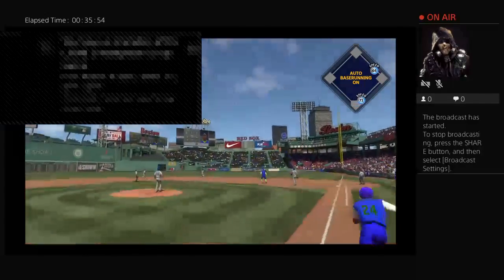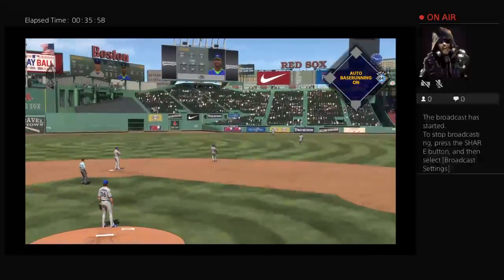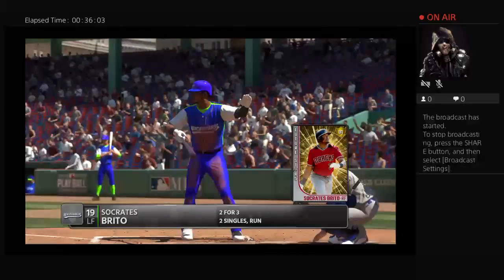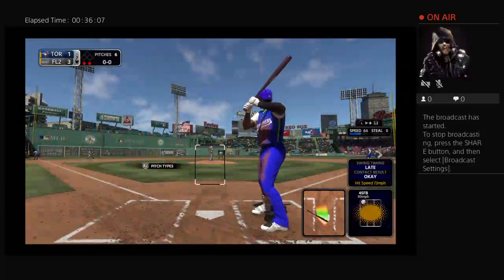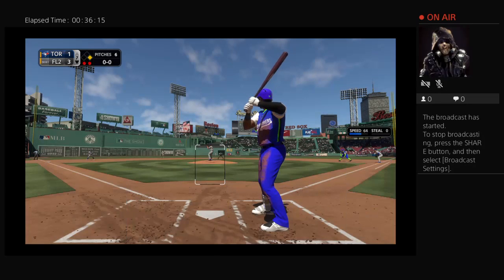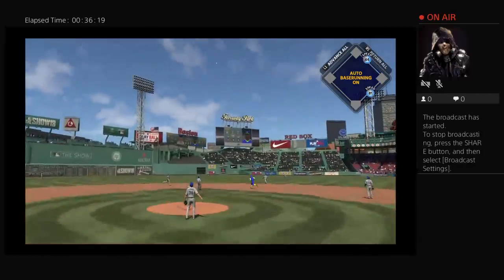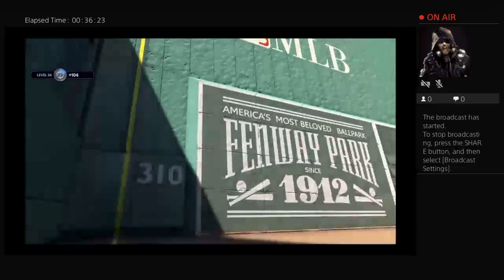Heading out towards shallow right. Right fielder has a beat on it. 2 gone. Digging in to try it again. Number 19 is looking for hit number 3 here in this at bat. First delivery to him on the way. High fly ball out to straightaway center. Farr's there, and that's the 3rd out.